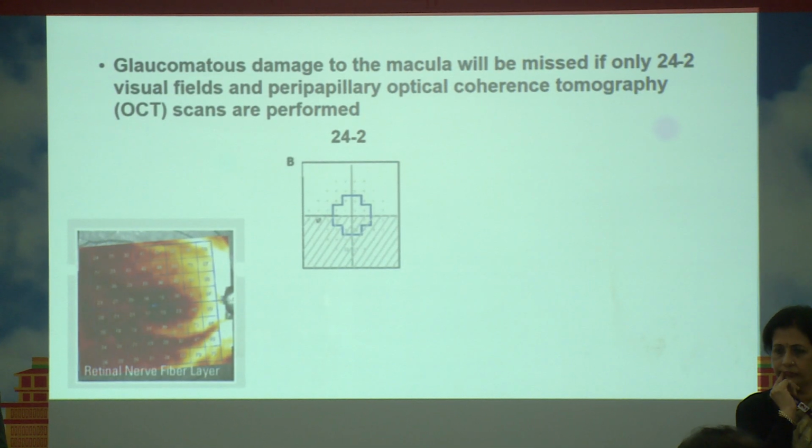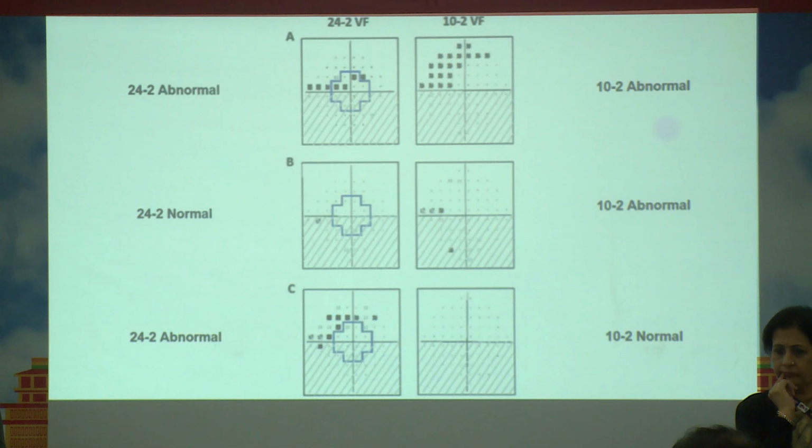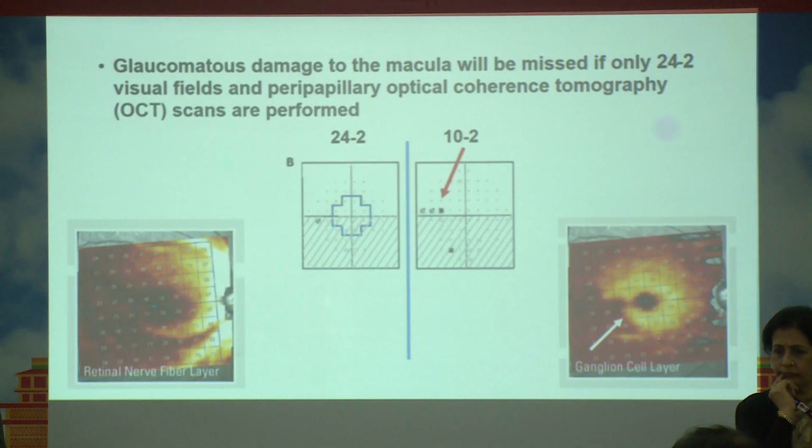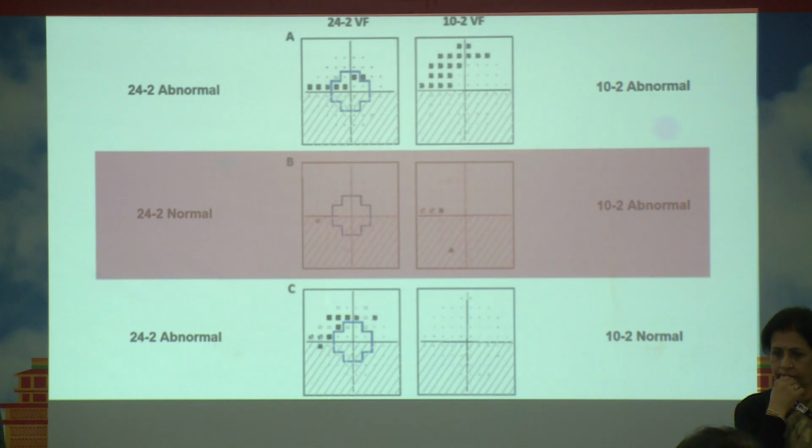The real problem is when we see a patient like this, where the 24-2 is perfectly normal and we look at the RNFL and think it looks normal, but when we do a 10-2, something is picked up. That's when the reality changes, where we can diagnose that patient early and start therapy. The main thing is there are 3 permutations and combinations that we will experience in our practice. One is the red block, which is very important, where the 24-2 is normal, and when we do a 10-2, we may be picking up the damage.